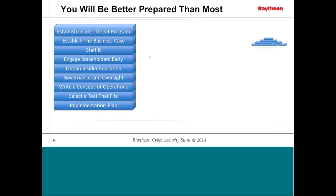If you take these steps, you'll be prepared. You'll be better prepared than most. A lot of people out there are just coming late to the party. A lot of people are still hesitant. A lot of people don't believe that they have a problem, so they've got their head in the sand. But if you're doing this now, if you're building your foundation now, you'll be better prepared than most.